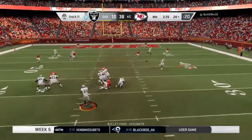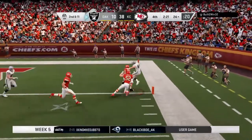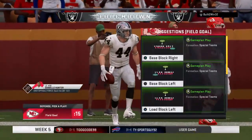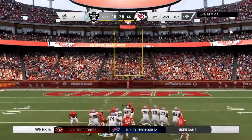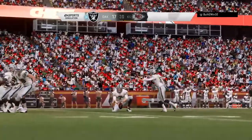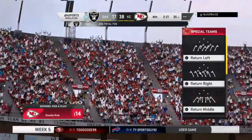Second down, Haskins gets this one to Juszczyk. And he'll take it into the end zone for a Raider touchdown. Kyle Juszczyk, his 2nd touchdown on the season. And the Raiders make some inroads here on that deficit. Extra point good by Prater. And that will shave one more off this lead.